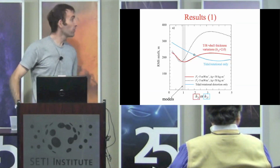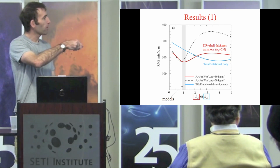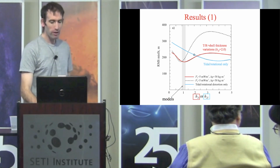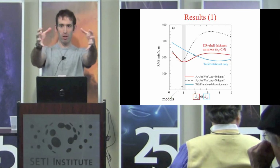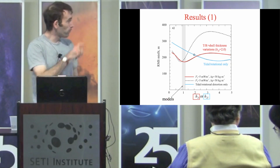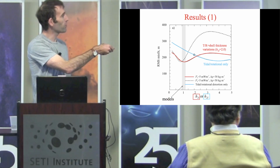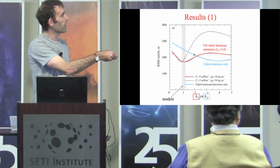Okay, here are some results. What I'm plotting is the misfit between the model topography and the observations. And the first thing I'm doing is I'm going to vary the fluid love number, and I'm not going to worry about shell thickness variations. So all I'm doing is I'm changing the global shape of Titan. And what you can see is that if your love number is small, then the misfit is large. As you make your love number bigger and bigger, then the misfit gets smaller.